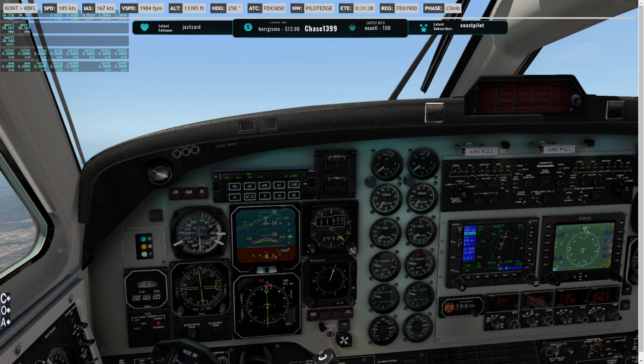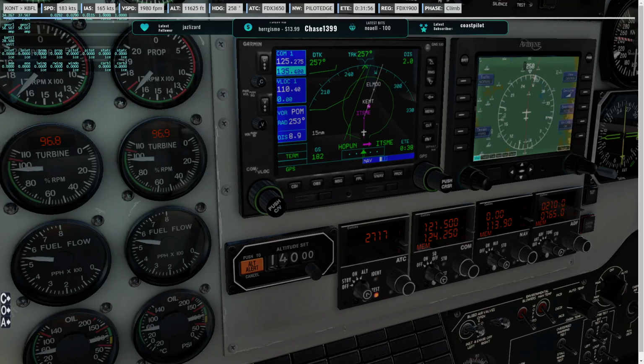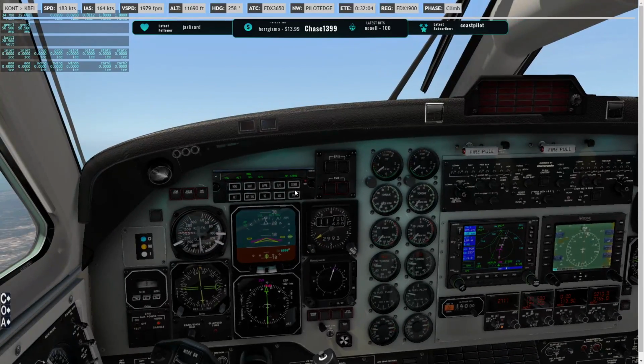Alright, 27, and I am definitely on the 264. 410 Lima, there's cold today. Thank you, sir. Go IAS mode, add a little bit more torque. We'll sign in with LA.